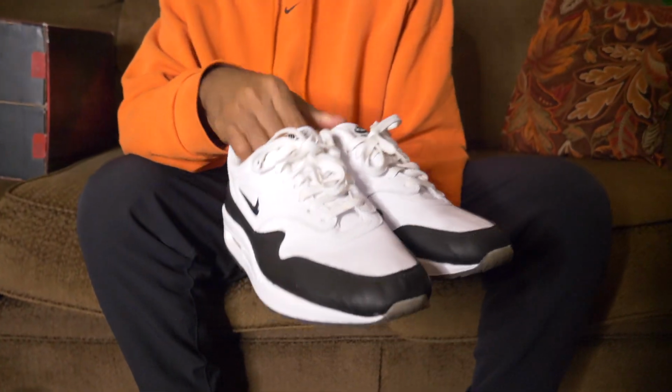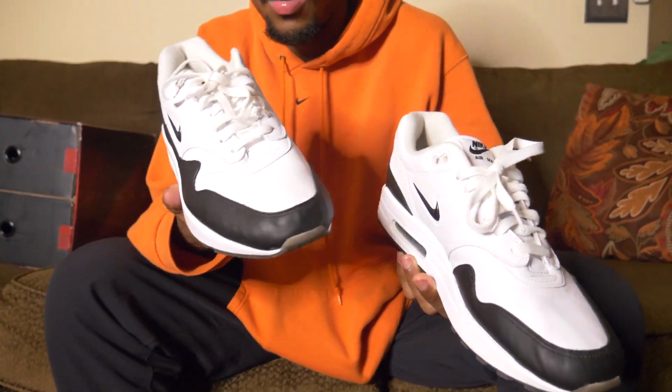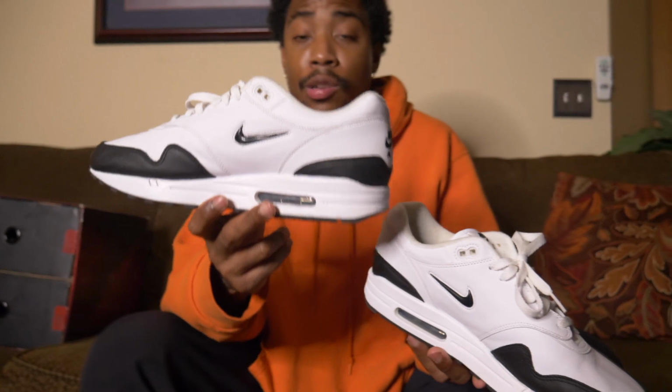Alright, so right here, you're looking at the Air Max 1 Jewel Swoosh, white and black pair. It's just a very simple shoe. White and black, you can't go wrong with that. It pretty much goes with anything. I love the Air Max 1, and I also love the Jewel Swoosh.